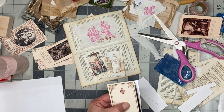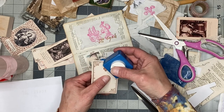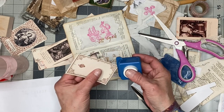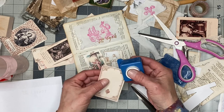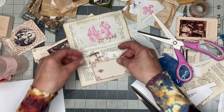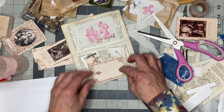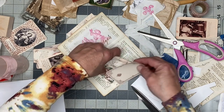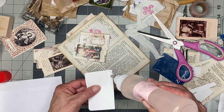I'm concentrating, you guys. You know this already about me. Okay, I'm gonna do the corner. Don't stick now. I wonder, oh, maybe we'll just do that and tuck it in there. Yes, okay, we'll do that. I'll be very, very careful just to get it right here.